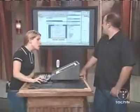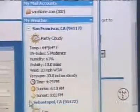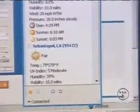If we move on now, under my weather, I've got San Francisco weather and I've got Sebastopol, my hometown. I want to make sure that I know what's going on in both places. My parents are up there. I'm down here. It's doing a little bit better. It's 79 degrees and fair in Sebastopol, partly cloudy, and 64 here in San Francisco.